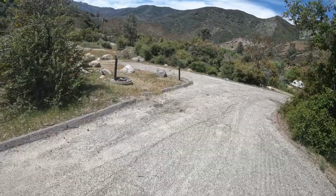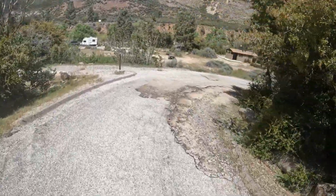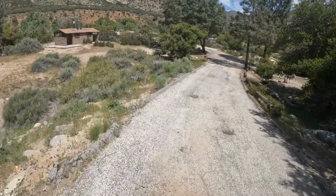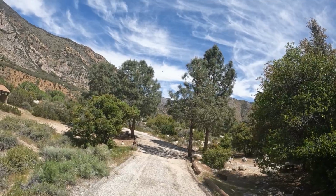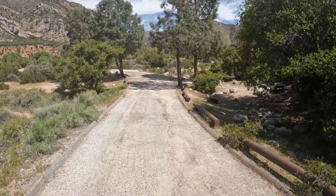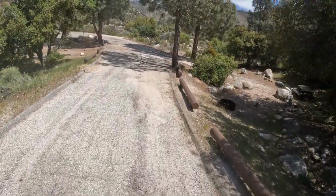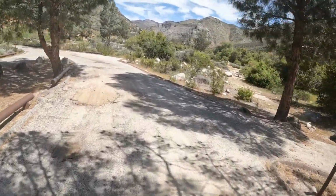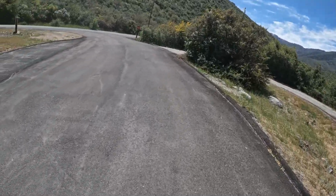One of the more interesting experiences at this campground is the steady and regular flyovers of military aircraft. Now, the sound picked up on my camera does not do justice as to how loud these things are. Just don't expect to get a lot of nap time during the day. Being that we're about 80 miles from China Lake Naval Weapons Station, we see this quite often.